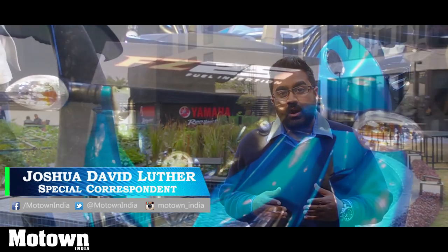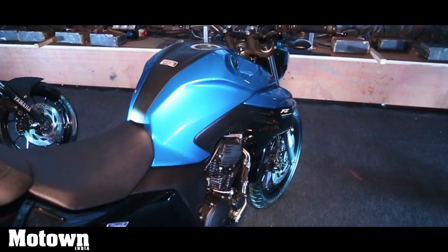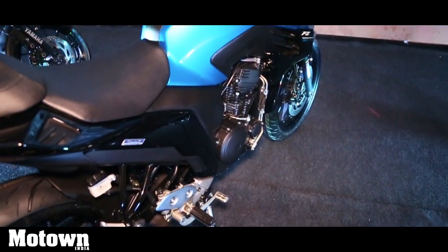Following the popularity of the FZ series in India, Yamaha has just launched the FZ25 for the Indian market. This bike promises masculine looks, power and performance, and of course the legendary build quality of Yamaha.